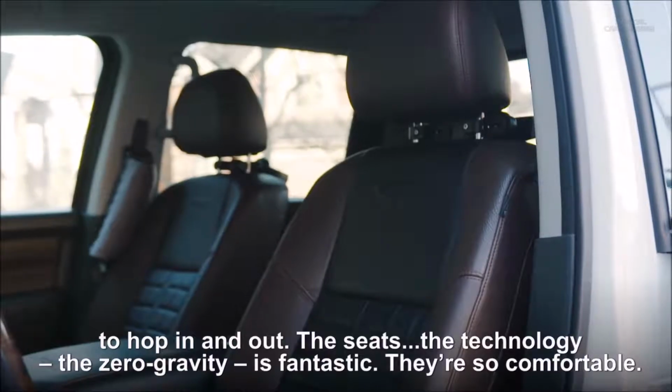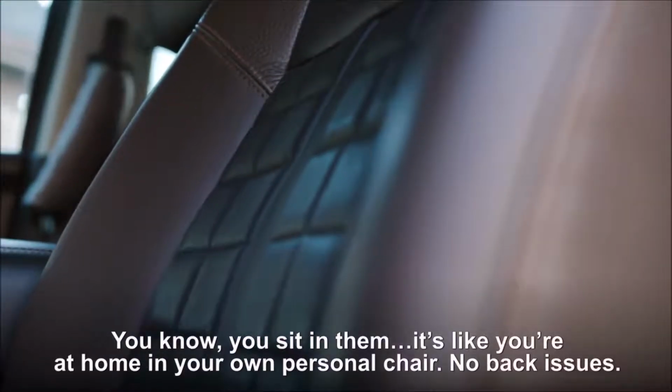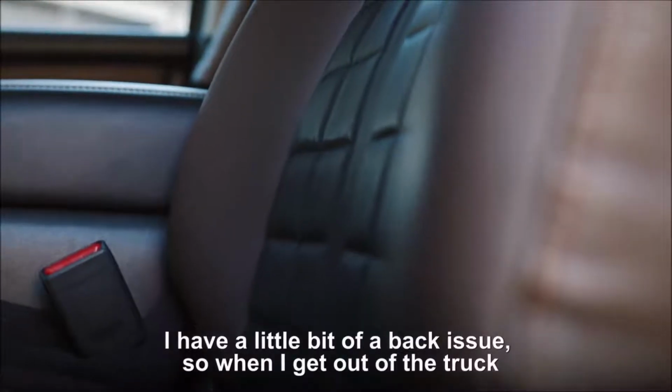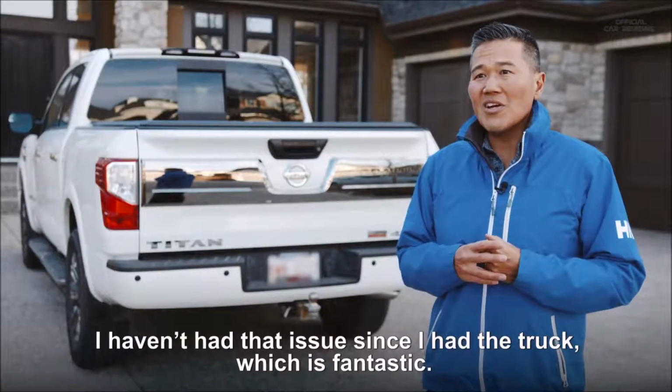The seats, the technology, the zero gravity is fantastic. They're so comfortable. You sit in them, it's like you're at home in your own personal chair. No back issues. I have a little bit of a back issue, so when I get out of the truck, I haven't had that issue since I had the truck, which is fantastic.